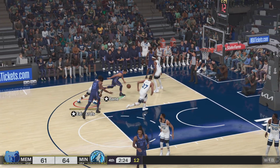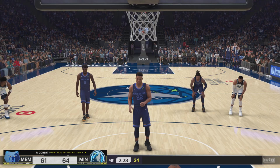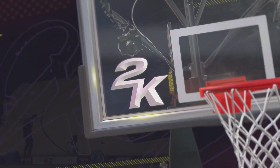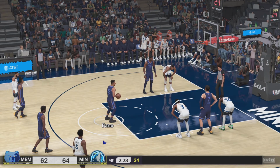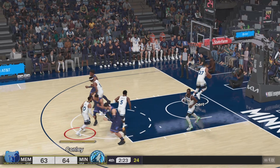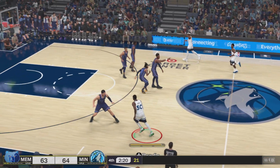Fourth quarter of play, and over 3.5 minutes have gone by now. And he knocks down the first one. And Bane drops them both. In a tight game, he is exactly who you wanted at the line.